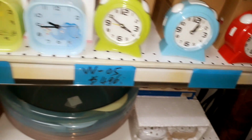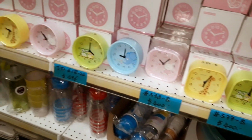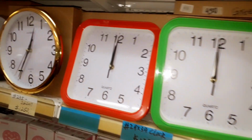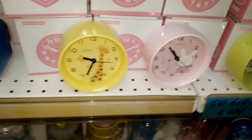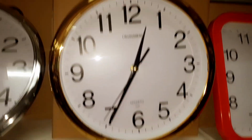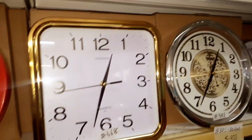These would be great gifts or clocks for kids' rooms. So if you have a children's room, you can always purchase these for their room. This would be a nice little gift for them. They have them in pink and yellow, and they have animals on them as well. So these are nice little clocks that you can purchase as gifts. So ensure you come on and check them out.